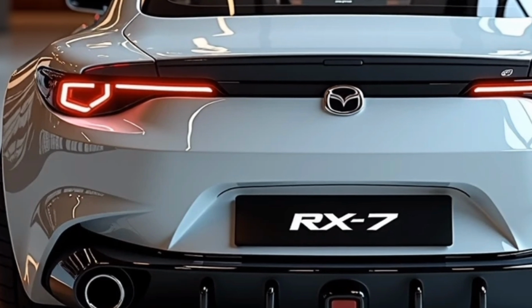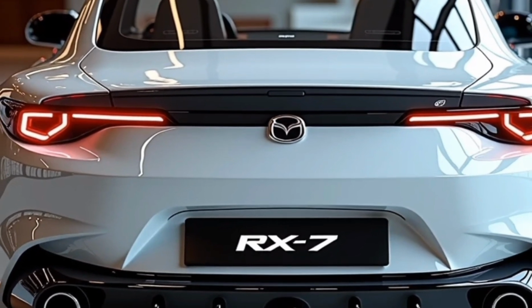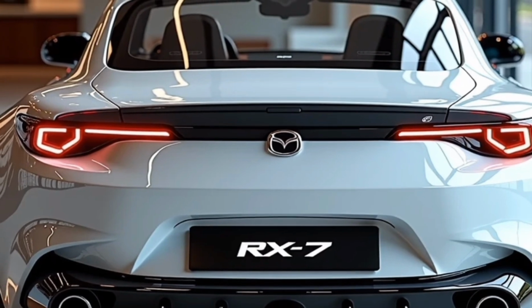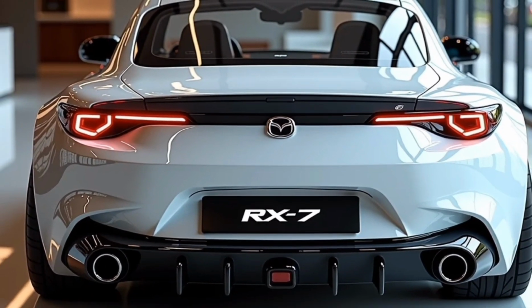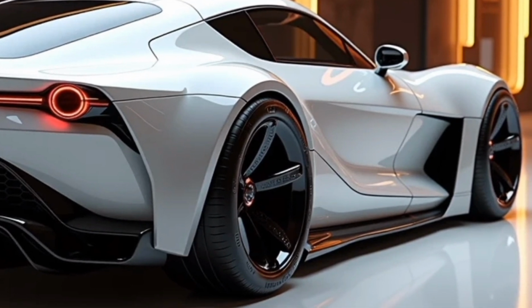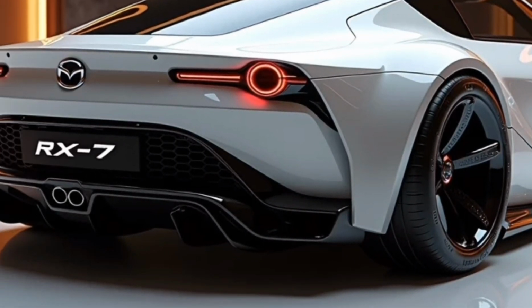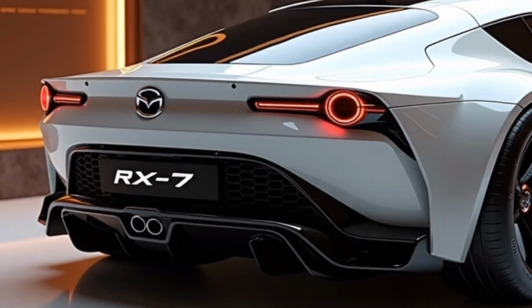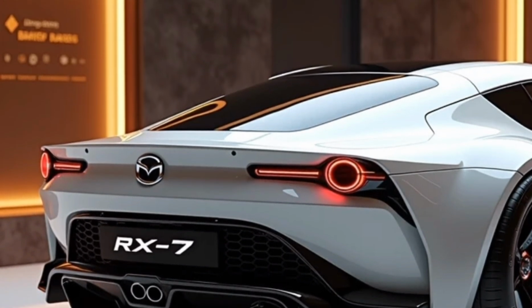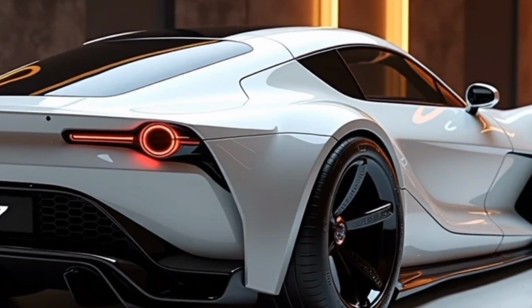The seating is designed for both spirited driving and everyday comfort, with bolstered sports seats that hold you firmly during sharp maneuvers. When it comes to performance, the RX-7 shines with its lightweight chassis, perfectly balanced weight distribution, and precision-tuned suspension. The rotary hybrid powertrain delivers instant torque from the electric motor combined with the high-revving thrill of the rotary engine. This combination allows the RX-7 to accelerate from 0 to 60 in just under 4 seconds, making it a true competitor in the sports car segment.